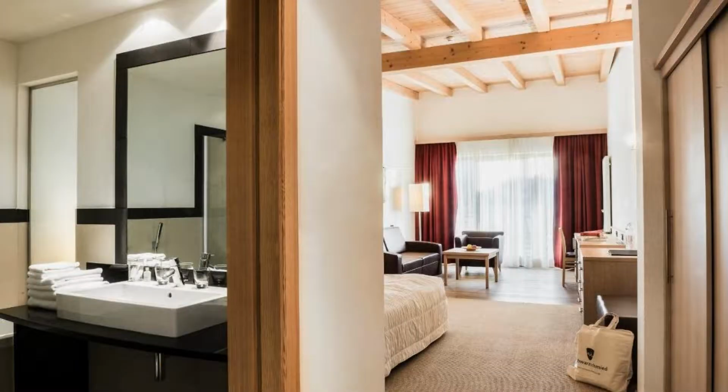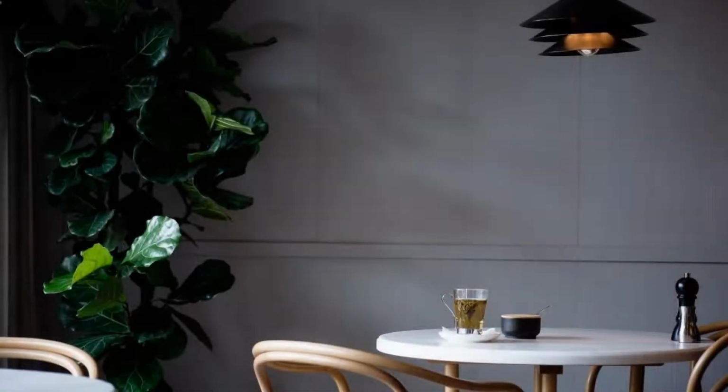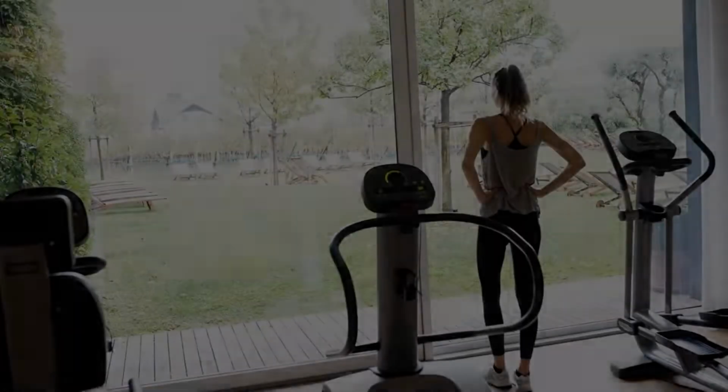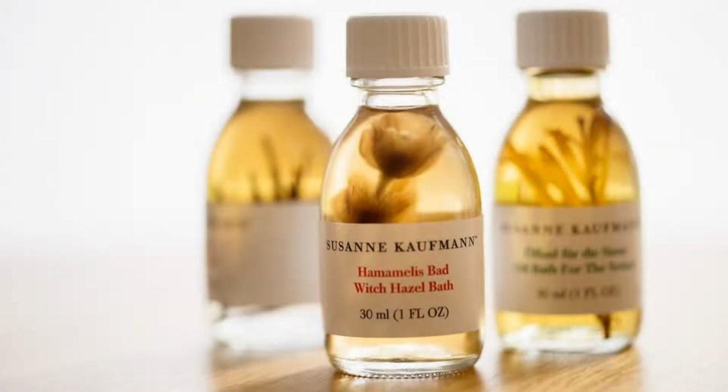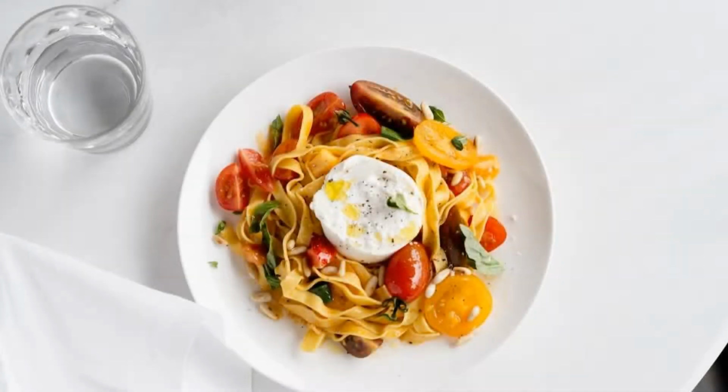Now you are watching a 4-star hotel. The location of the hotel is attractive and guests love walking around the neighborhood. There are 10 types of rooms available on booking.com. You can book online and enjoy it.